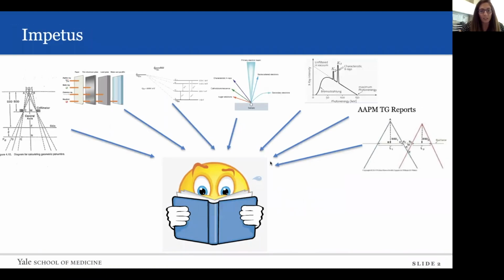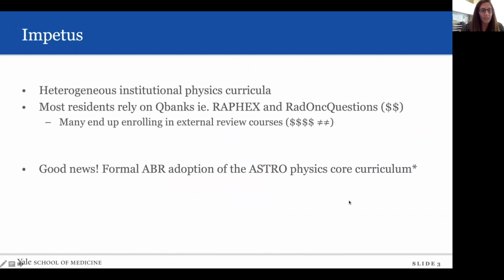As we all know, radiation oncology residents are expected to master a wide range of topics from clinical oncology to radiation and cancer biology, as well as radiation physics. In the physics portion alone, there is a vast amount of concepts, and currently there are limited resources to meaningfully direct this studying. As it stands right now, the resources include heterogeneous institutional physics curricula, which are heavily dependent, actually completely dependent, on the staff that you have at your institution and the availability of them to answer questions and go over things with you, which introduces a significant bias across all institutions.